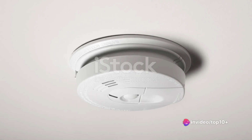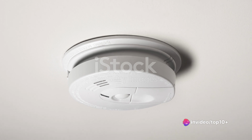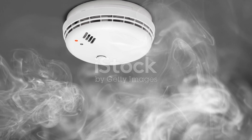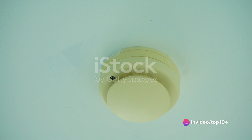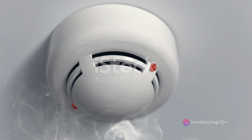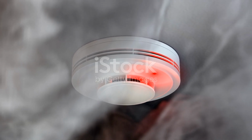There are two main types of smoke detectors: ionization and photoelectric. Each uses a different method to detect the presence of smoke, but they both serve the same purpose: to alert us in case of a fire. First, let's talk about ionization smoke detectors. These detectors have two electrically charged plates and a tiny bit of radioactive material in between. This radioactive material, usually americium-241, ionizes the air in the detection chamber, creating a current between the plates. Now, when smoke enters this chamber, it disrupts this current, triggering the alarm.